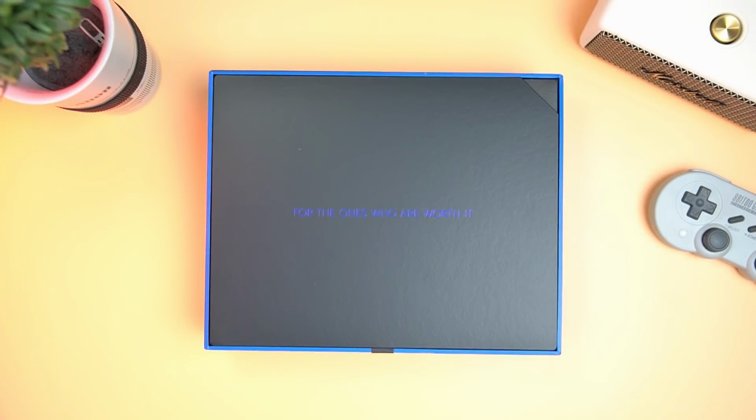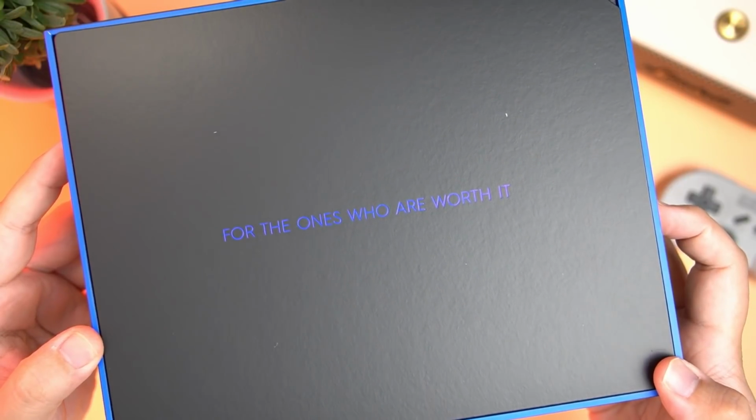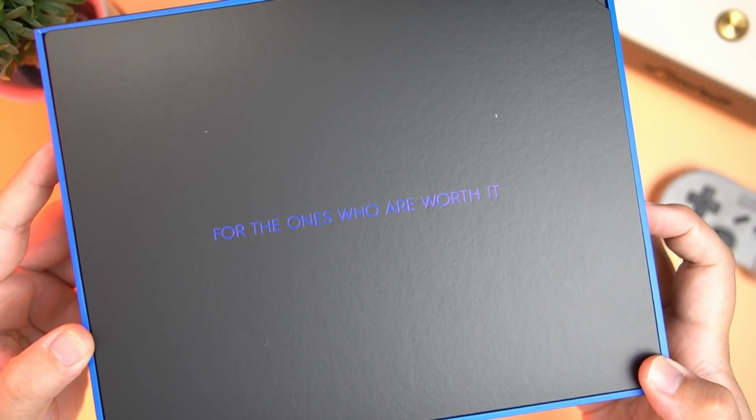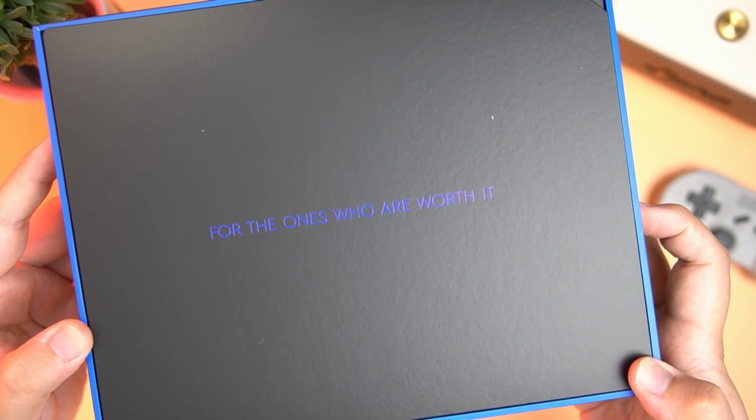Very sleek, very classy looking, and when you open it up, you got some blue accents with text saying, "For the ones who are worth it." Yon, parang medyo may hugot ata si ate or kuya na naglagay nito. Hindi ko gets bakit nasa phone to, pero baka naglalabas lang siya ng sama ng loob.